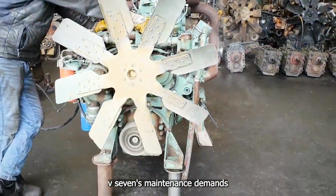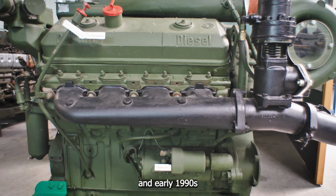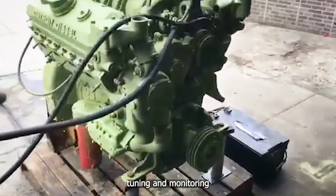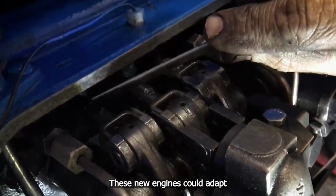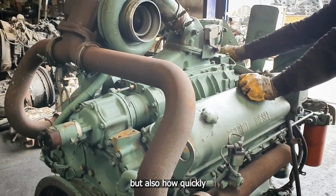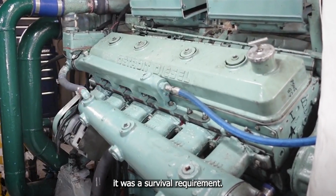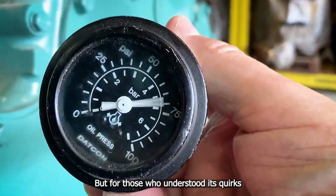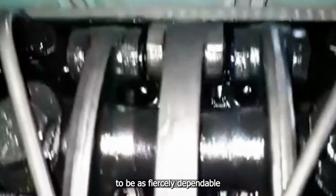The 8V71's maintenance demands also stood in stark contrast to newer engines emerging by the late 1980s and early 1990s. As emissions regulations began tightening and modern engines incorporated electronic controls for better tuning and monitoring, the 8V71's mechanical simplicity became a liability. These new engines could adapt in ways the 8V71 simply couldn't, highlighting not just the need for constant upkeep, but also how quickly technology was outpacing it. Ultimately, maintenance wasn't just a task for the 8V71, it was a survival requirement. Operators who didn't respect this fact experienced the engine at its worst, but for those who understood its quirks and gave it the care it demanded, the 8V71 proved to be as fiercely dependable as it was powerful.